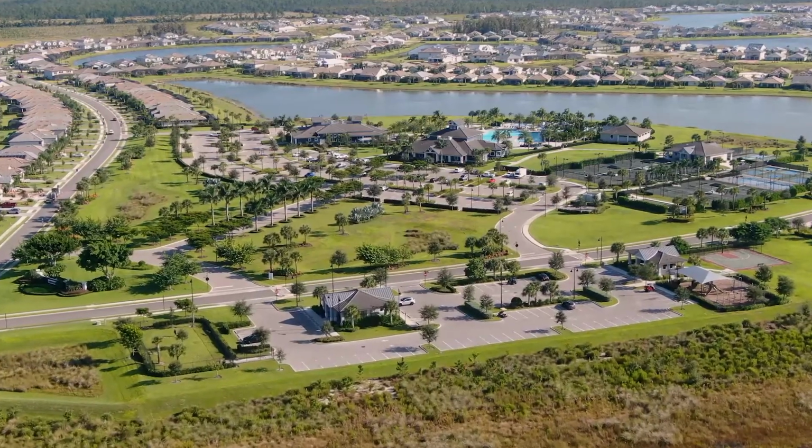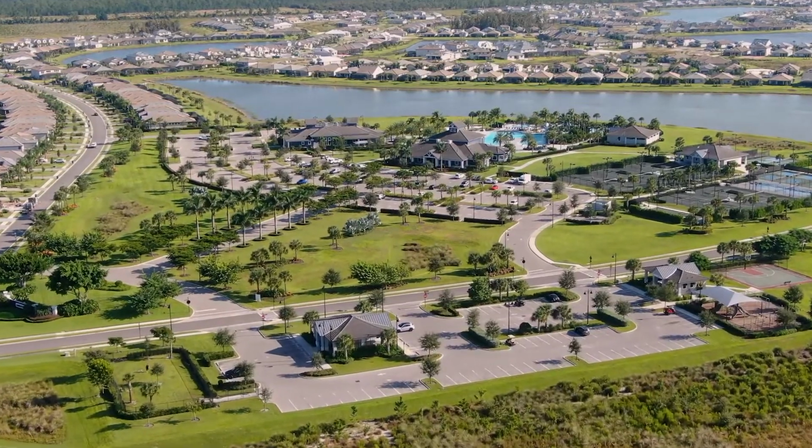Right. Another thing to highlight if you're considering new construction would be a home warranty. So that's something I highly recommend that you look into as a consumer when you're shopping around for your builder.